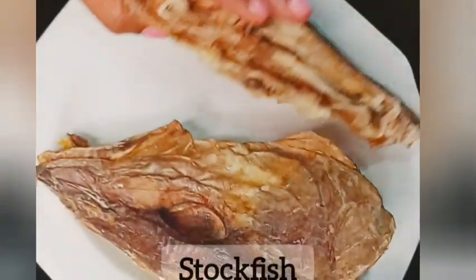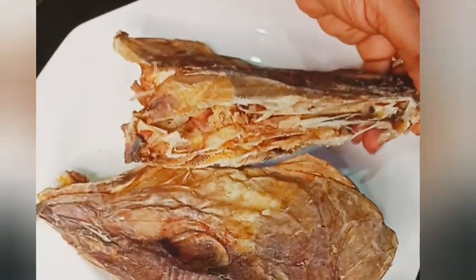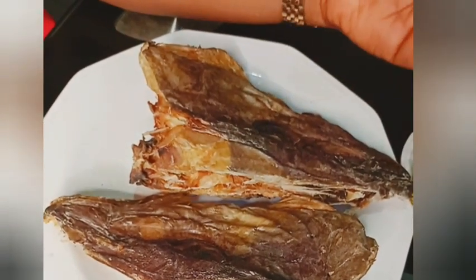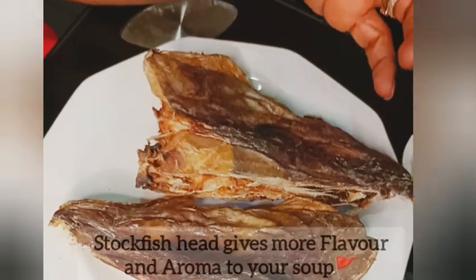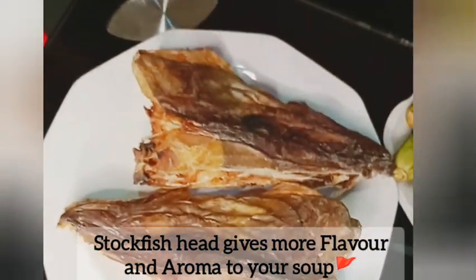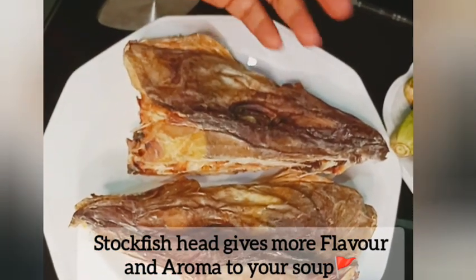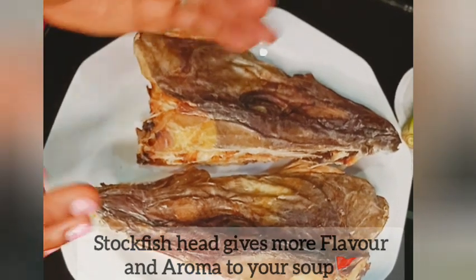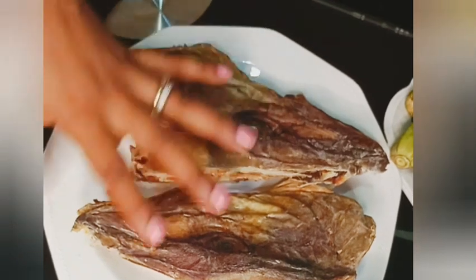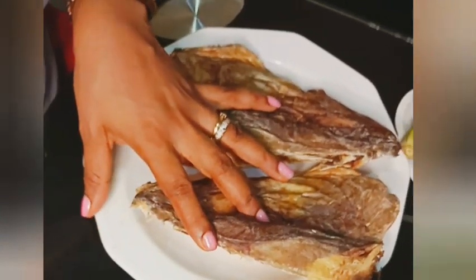I usually prefer the head most times, not as if there's anything wrong with the middle section of it. It's a choice, but this gives me more flavor, more aroma. So most times I choose this. Then sometimes I could put in a little middle of it, other parts on the side, but for today this is what I could find in my storeroom, so I'll make use of it.